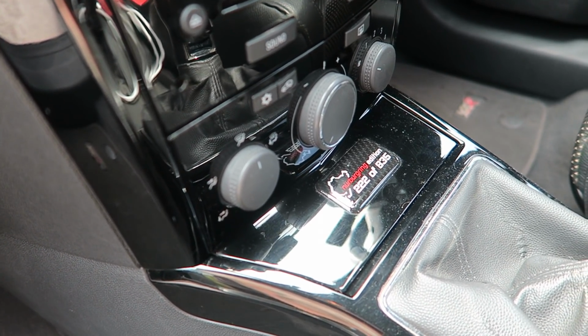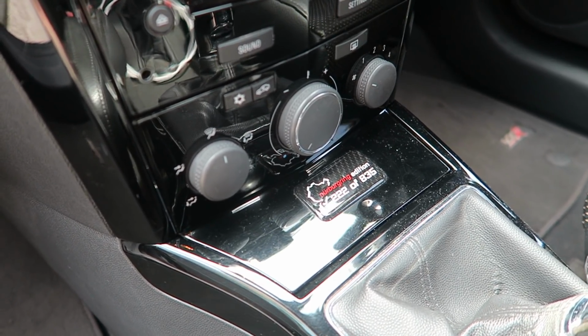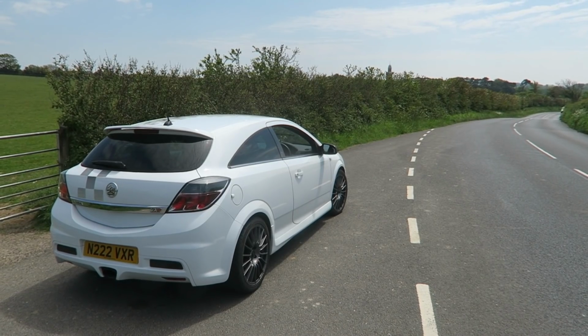So the Astra VXR Nurburgring Edition, a low numbered car. 835 were made in this Astra Nurburgring Edition, and this is number 222. Now, firstly, when I was younger, my mate bought one of these. I wanted one of these so bad, you have no idea. They were the coolest thing going. You know, 2011, 2012, 2013, one of my mates had one of these. It was a relatively new car back in the day, and I absolutely loved it.